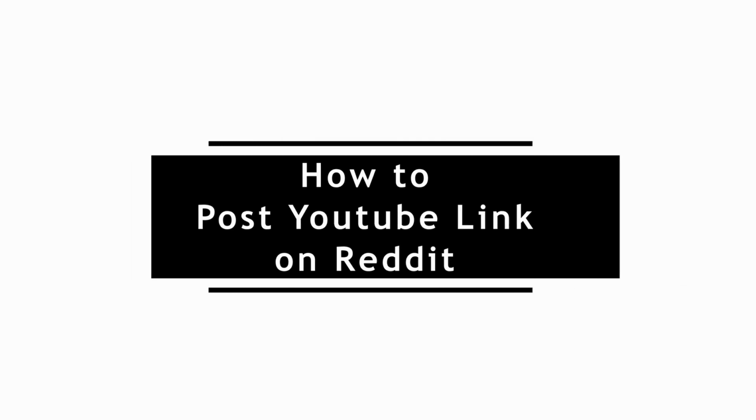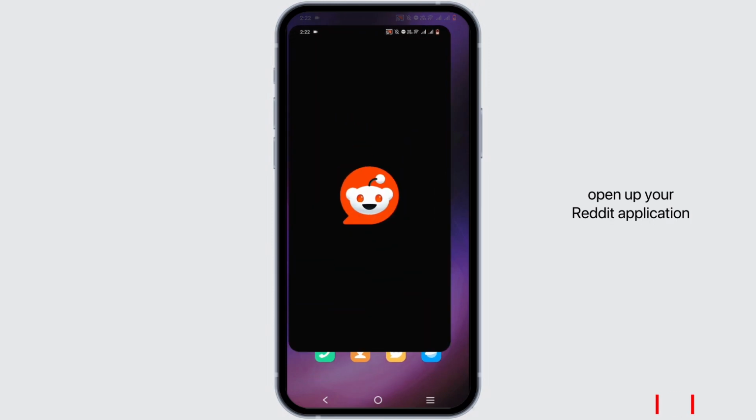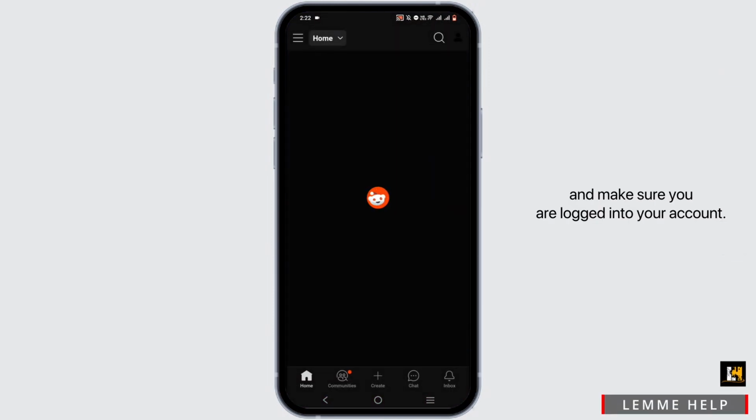How to post YouTube link on Reddit. Go ahead and open up your Reddit application and make sure you are logged into your account.